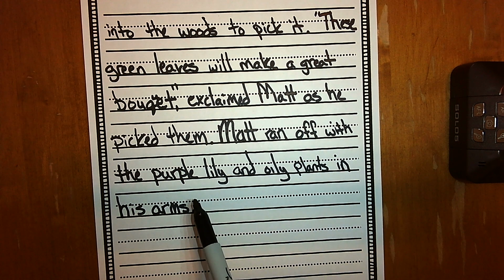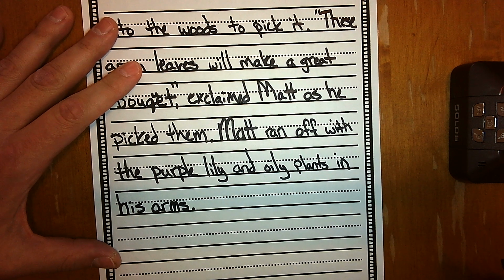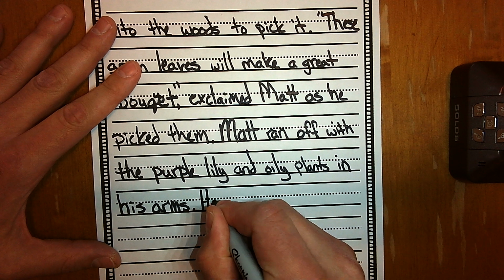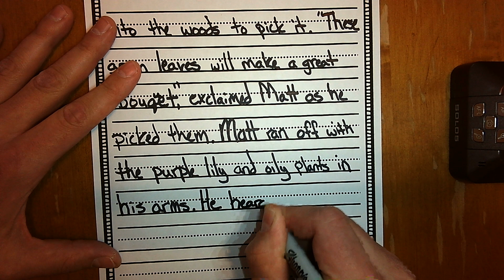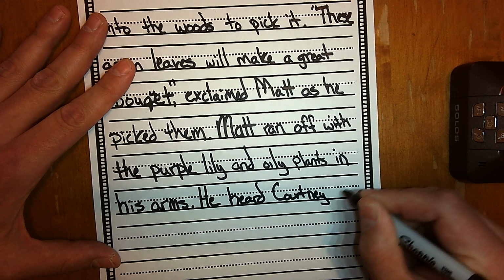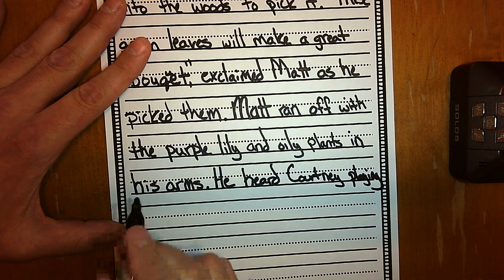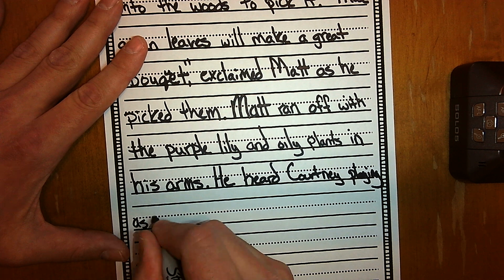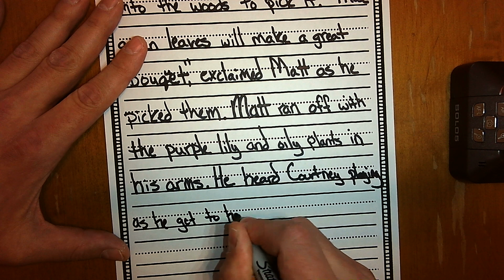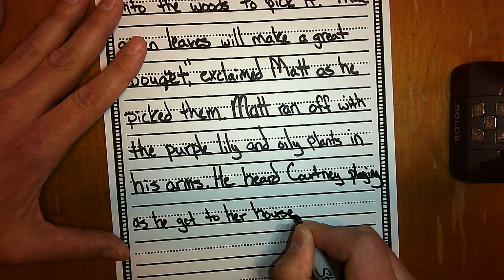So he ran off, and where is he going to go? He's going to go bring it to Courtney. And I'm going to use the senses again. So he heard Courtney playing as he got to her house. Again, using those senses.